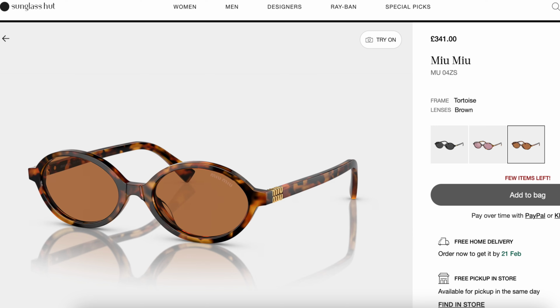Now, they're very similar in shape to the glasses that I'm wearing. They're this smaller oval shape. Obviously, you'll see them on me, and I love these. I probably wear these 5 or 6 times a week. They're just my most favorite sunglasses. I just think they add this kind of 90s cool to any outfit, which I'm always here for.